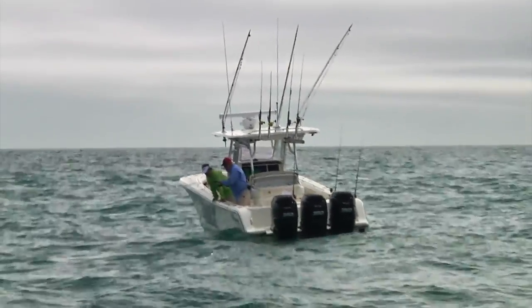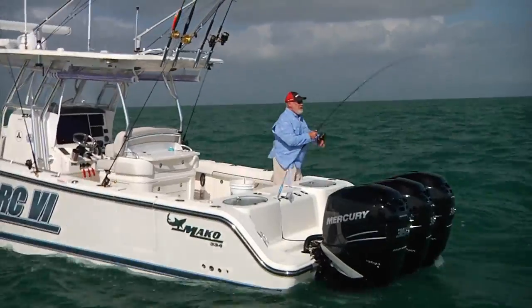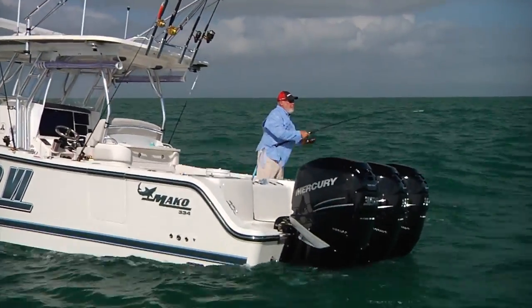We're back over the rock piles off the Marquesas, some 25 miles west of Key West in the Florida Keys. I'm fishing with longtime friend, Captain Mark Schmidt.